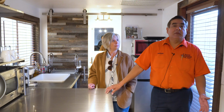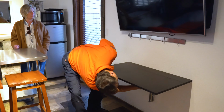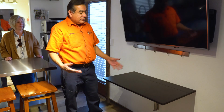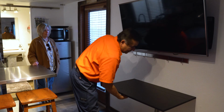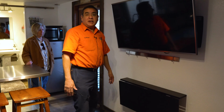The first individual that we had stay here was actually writing a script for a movie, and it was about the life of Paul the Apostle. He needed a spot where he could write, and so what we did is we installed this here, which is a fold-down table. And that gave him a place where he could write. If somebody wanted to eat at a table, they could do that, but mainly it was there for him. And then when it's not needed, it just folds out of the way.